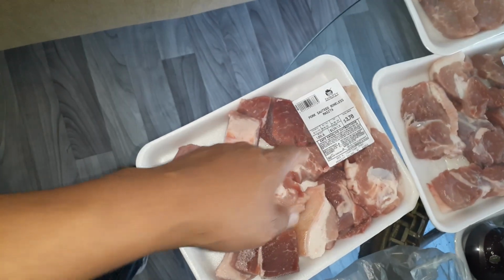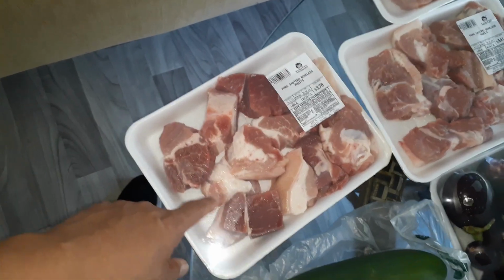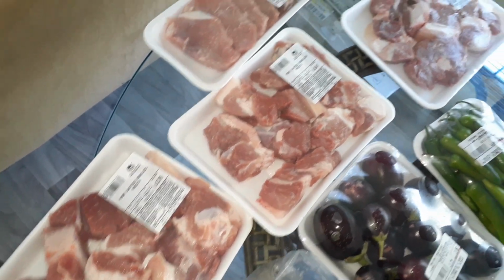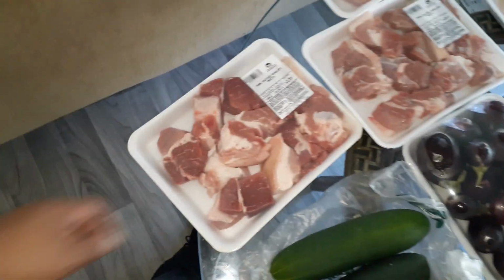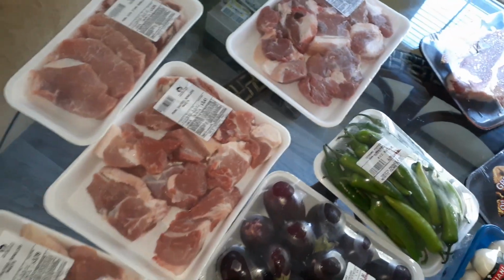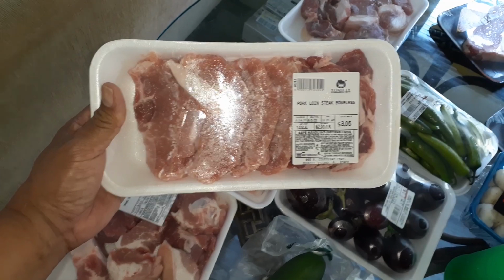Also, the other meats that I bought were a bunch of pork. It says pork sauteed boneless. Basically, it looks like pork with skin on it. The reason I got that is it's just pork, and I can use it in my stir fries, or I can just cook it outright and eat it as chunks of pork. And it's really cheap. This was like $2.29 a pound. So $3.78 for that one, $3.41 for that, and $3.66 for that one.